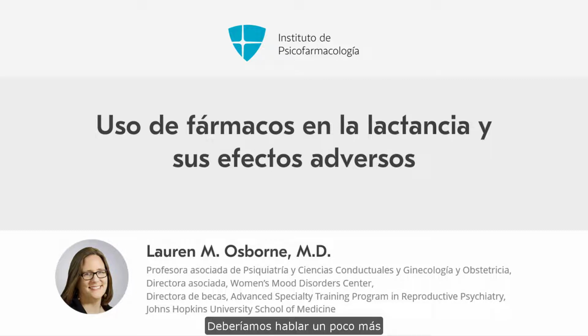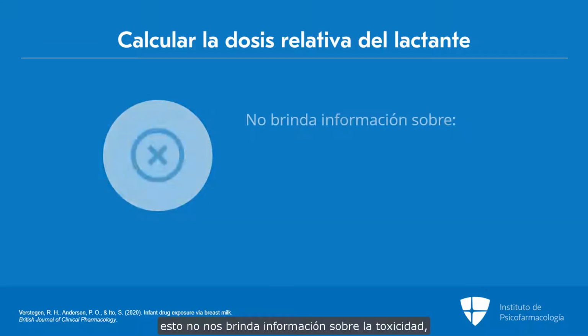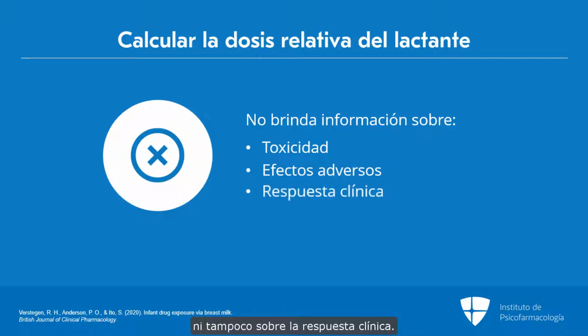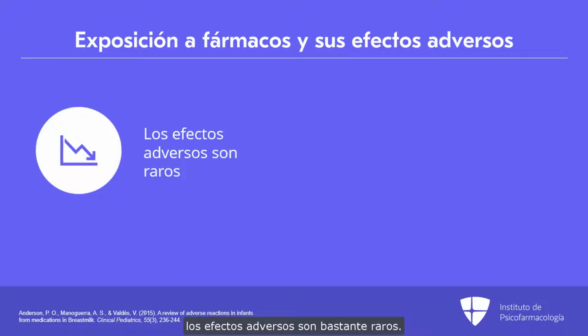We should talk a little bit more about drug use in breastfeeding and what adverse effects there could be. Now, we can calculate how much of the drug the infant is getting, but that doesn't tell us about toxicity. It doesn't tell us what kind of adverse reaction there could be, or what the clinical reaction will be. What really matters is whether that exposure is actually associated with any kind of adverse reaction. And in fact, adverse reactions are quite rare.